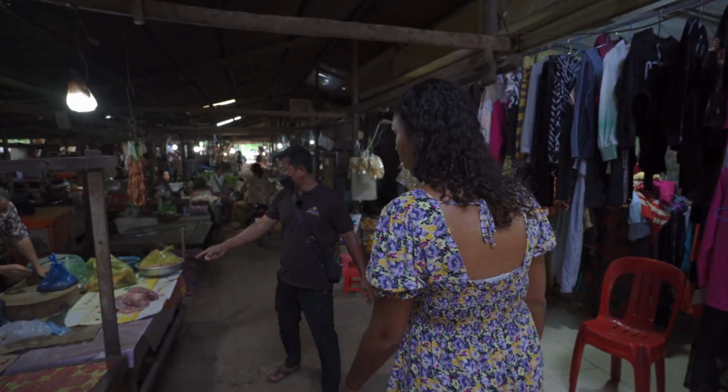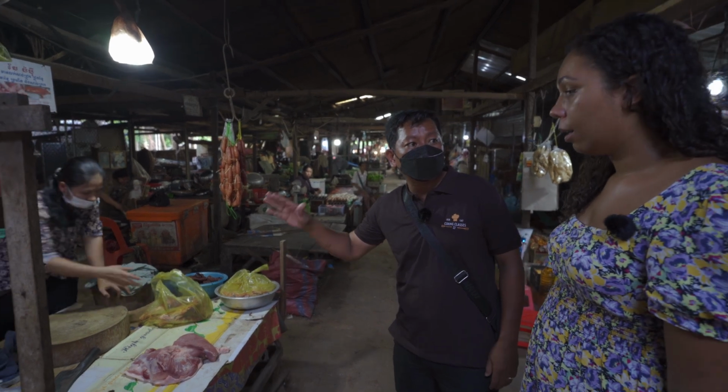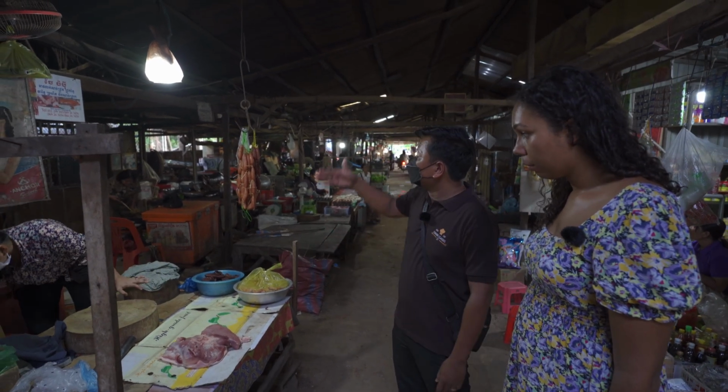And that's the pork. Pork? Yeah. She tried to sell this morning, but not empty. So she sells in the evening again. Right. If not empty, she makes the sausage.